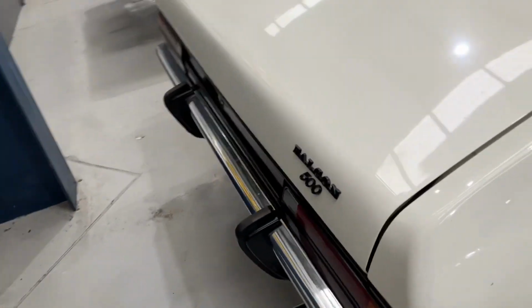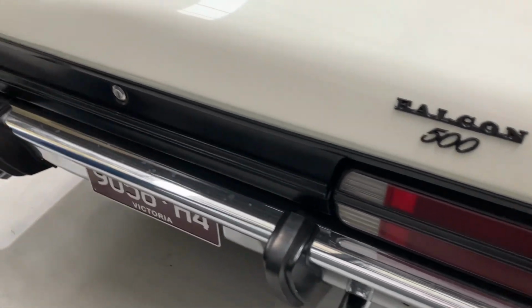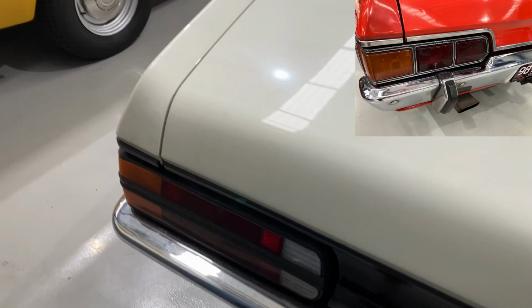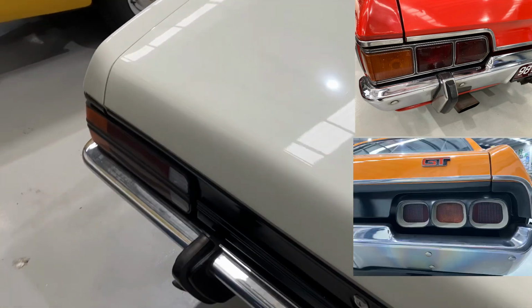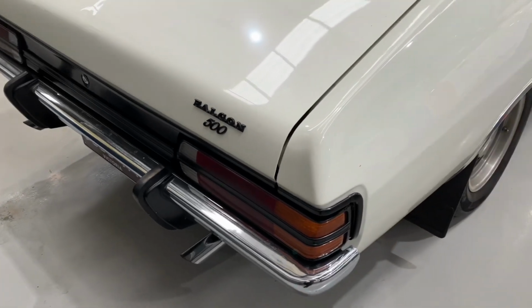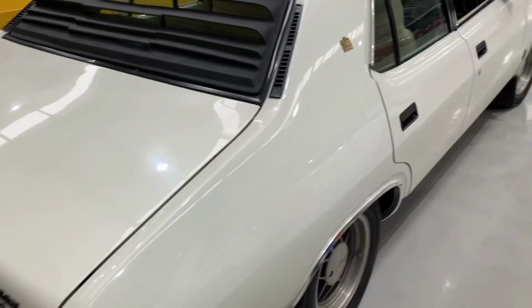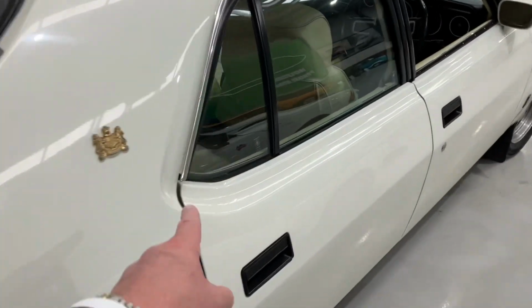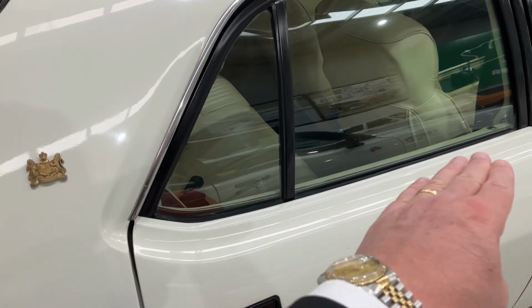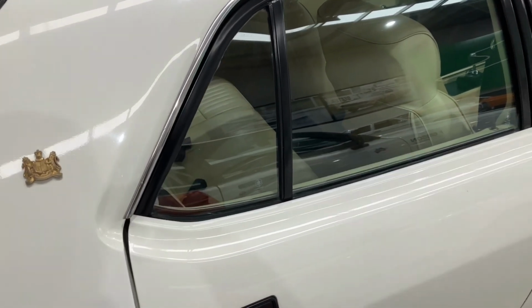The XC also had different tail lights. See the treatment there compared to the XB series and the XA series. I'll just put a couple of shots up there of the XA and XB rear end treatment so you can see the difference between the models. But really, really nice. Another change on XC was also this rear door. This was lower. In the XBs it sort of came up higher here, so they increased the glass area on the XC.